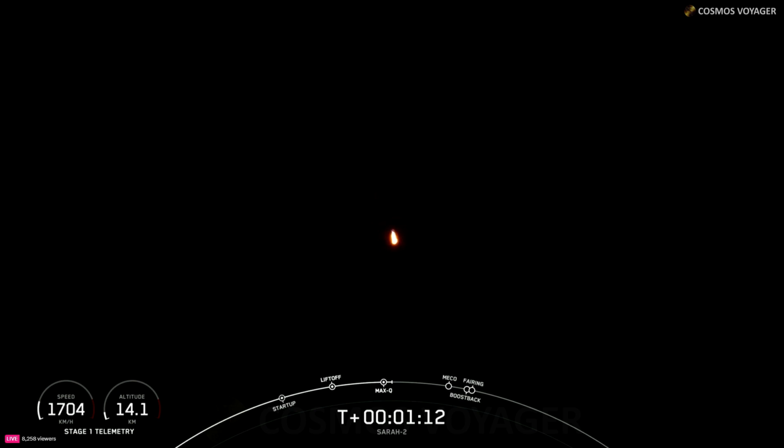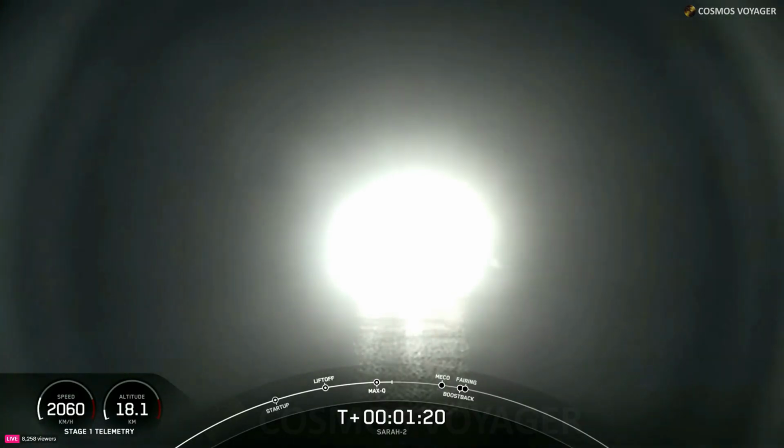Next up, we have 6 events coming up in quick succession. That will be MECO, stage separation, stage 1 flip, SES-1, the boost back burn on the first stage starting up, as well as fairing deploy. MVAC kill has started.